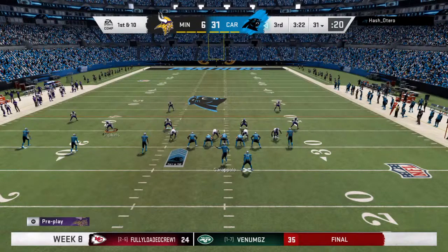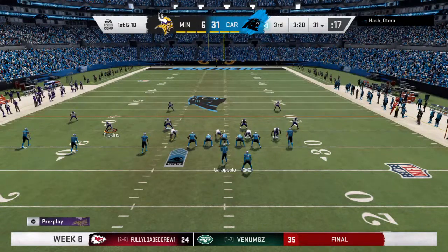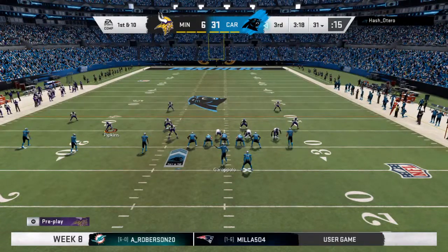Here we go. 61, matchbox lights. Sponge. Hey, Charlie. No.